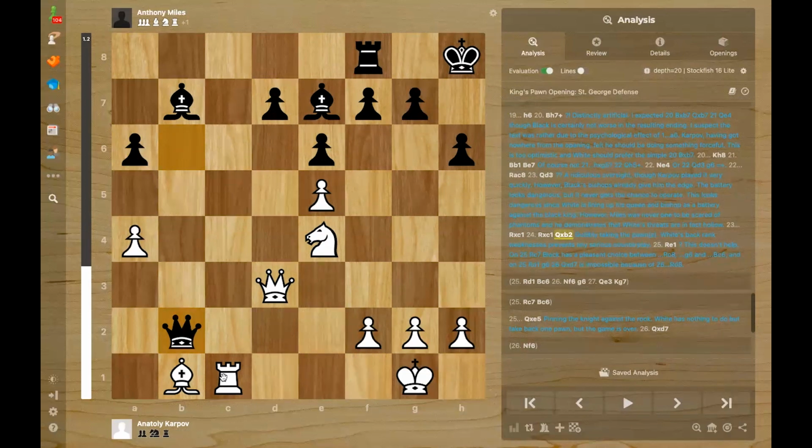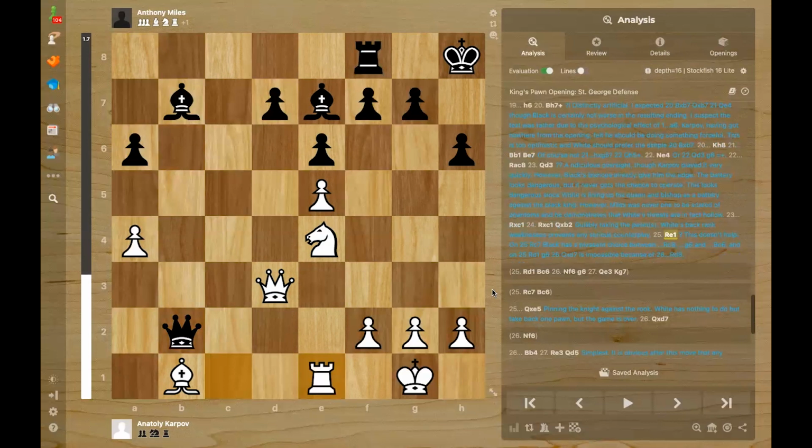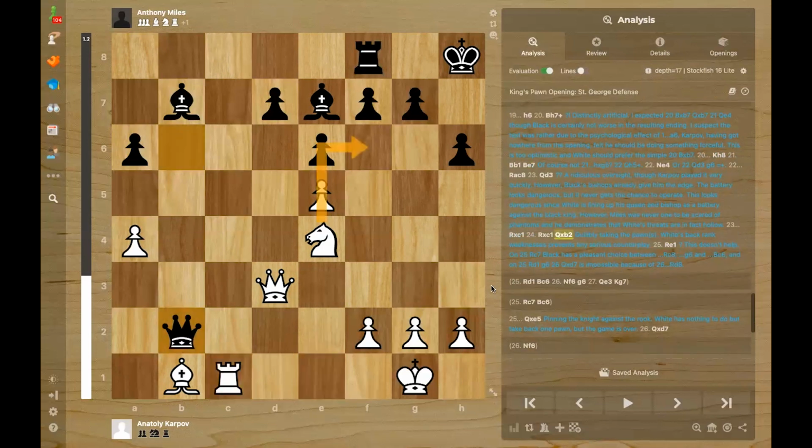The rook is hanging. So you can't play knight f6. It doesn't come with check. So you have to move your rook. So Karpov played rook e1, which is also a slight mistake because the better square would have been rook d1 or rook f1. Rook d1 would be better.